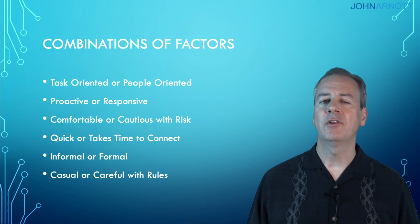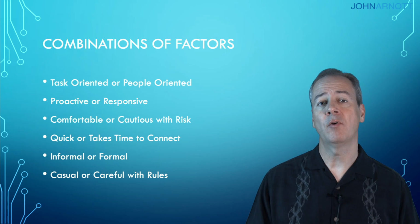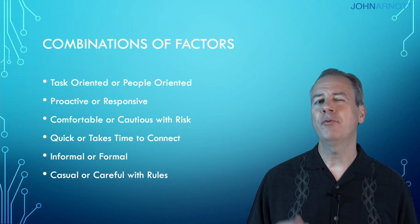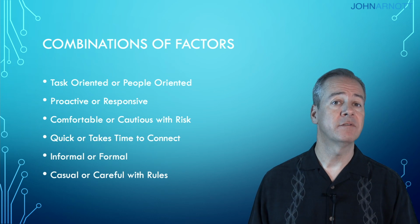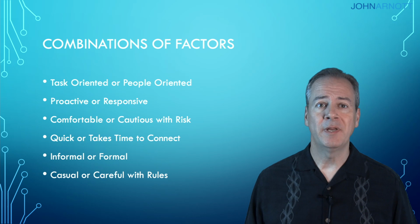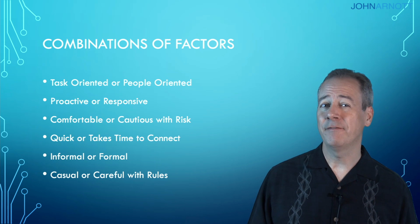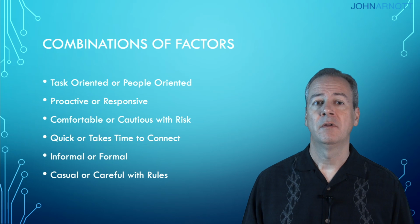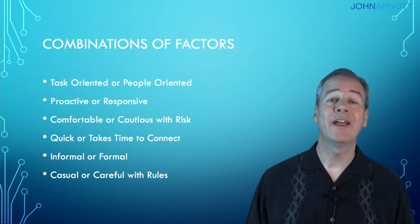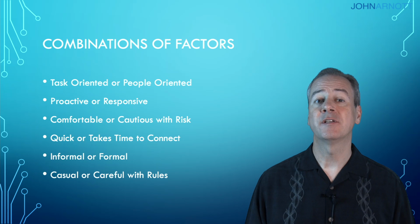Some of the things that we learn from the combinations are, is this person more task-oriented or people-oriented? Are they more proactive or more responsive? Are they comfortable or cautious with risk? Are they quick to connect with people, or do they take their time connecting with others? Are they more informal or formal? And are they more casual or careful with the rules? Looking at the different factors gives us this picture of a person.